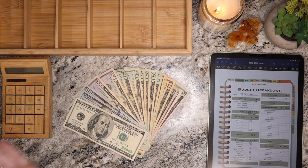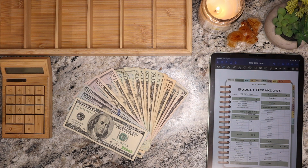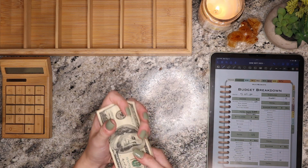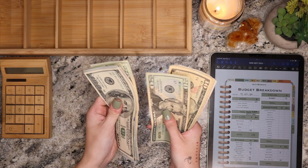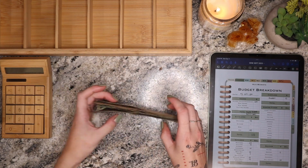We're back for another full-time cash stuffing, which is always exciting. This is week 3 of September, so we should have $570 here, I think. Let's count it. We have 1, 2, 3, 50, 400, 20, 40, 60, 80, 500, 5, 20, 30, 40, 55, 65, and 70. Beautiful.